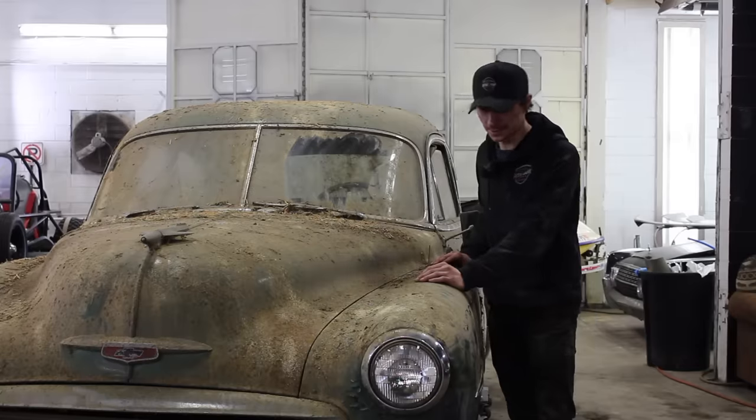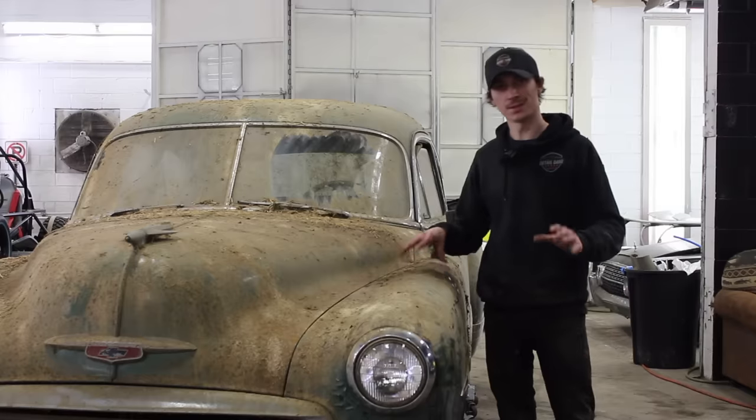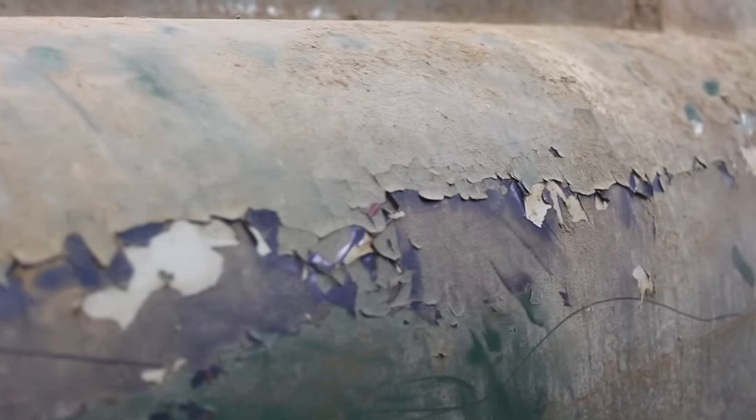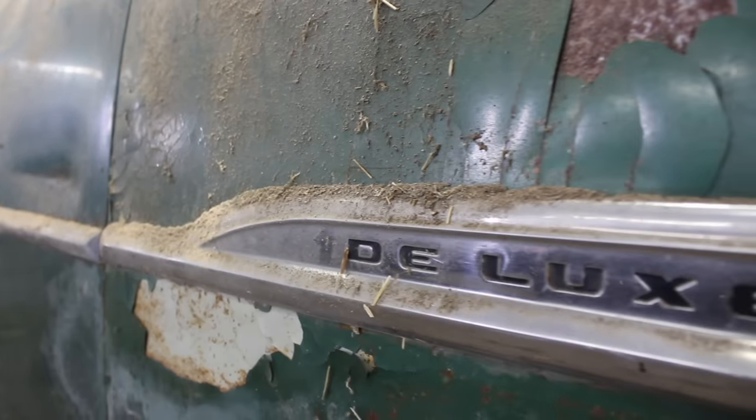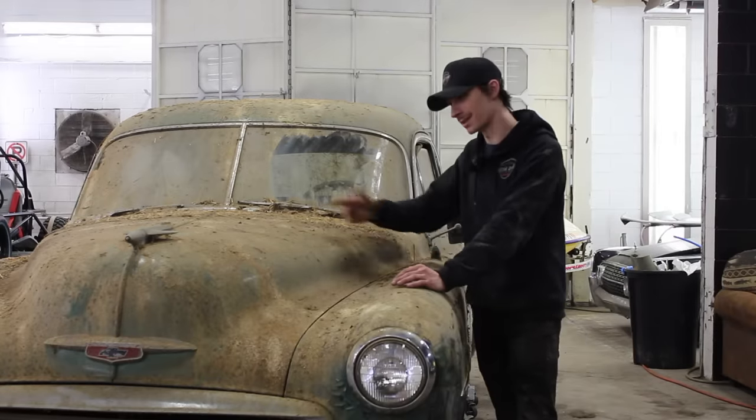For the exterior, as you can see, this car has been sitting in a barn since '76, so that's 48 years of dirt and grime sitting on it. Also, at some point, this car must have been in an accident because on the front fenders there's some paint peeling and it used to be blue. I don't see that anywhere else on the car. It must have been in a front-end collision at some point in its life. So enough said, let's get into the detail.